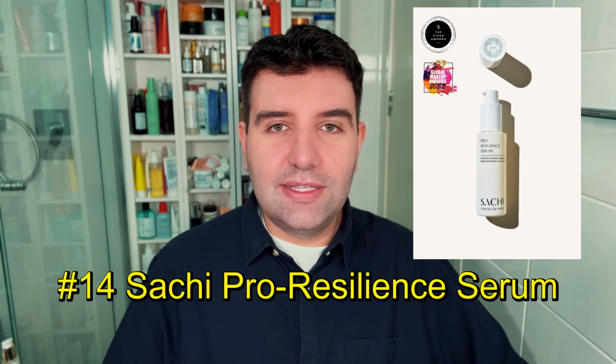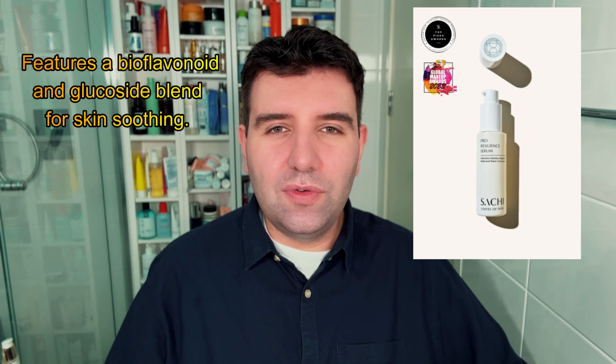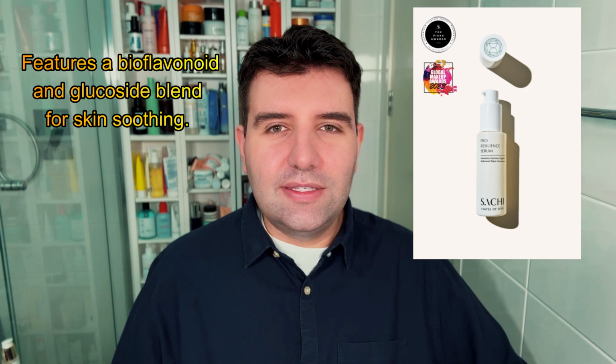Number 14 is the Saatchi Pro Resilience Serum, and this is another personal favorite of mine. I think Saatchi always do such a good job at blending a lot of different ingredients to form a really well-rounded product. This targets more sensitive skin types, and it has a fluid, almost essence-like texture, so you can actually use it in the essence step. And the nice thing about this is that it is a skin-soothing serum with peptides and antioxidants and so on, but it doesn't contain niacinamide. Now, I'm a big fan of niacinamide, but because it's in a lot of other products, sometimes it's nice to have an option without, especially if you are planning to layer.